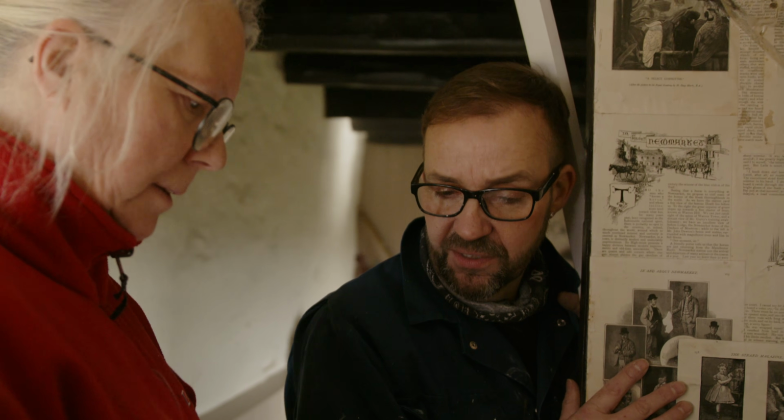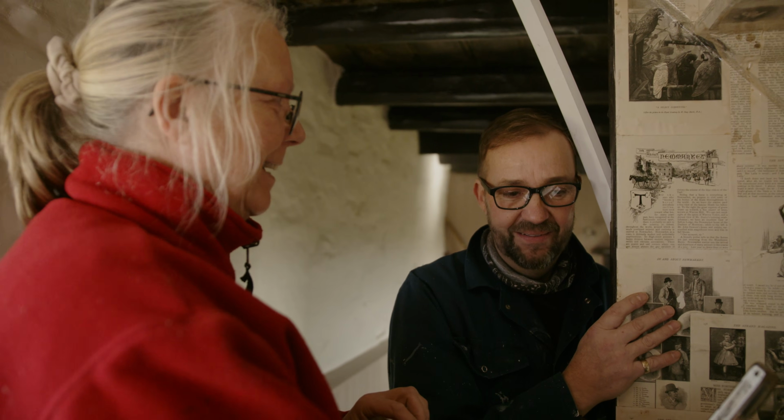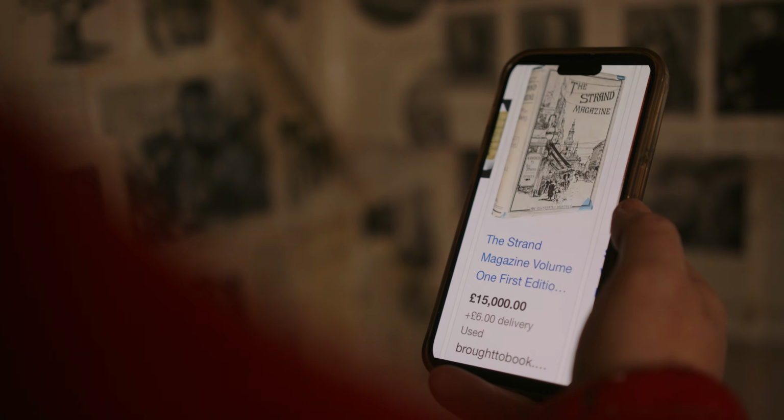Do you know, could you Google and see when he actually started writing for the Strand magazine? I thought, I wonder how much that book was worth, you know, if it's an early Strand magazine. So I Googled Strand magazine 1901. Oh my God. First edition. £15,000. So I just wallpapered under the stairs with a book that might have been worth £15,000.